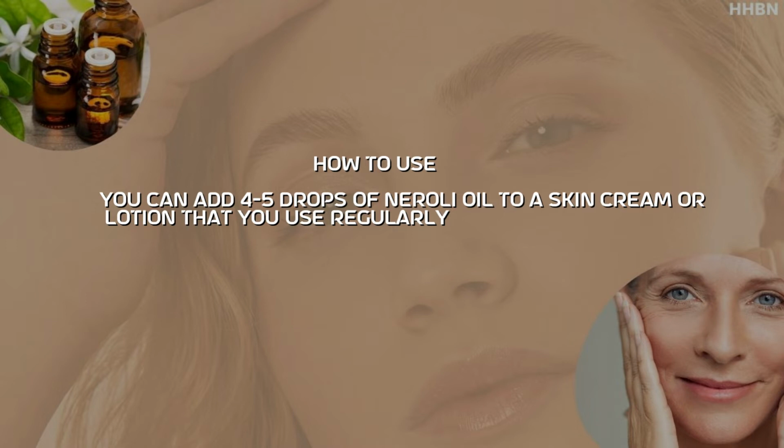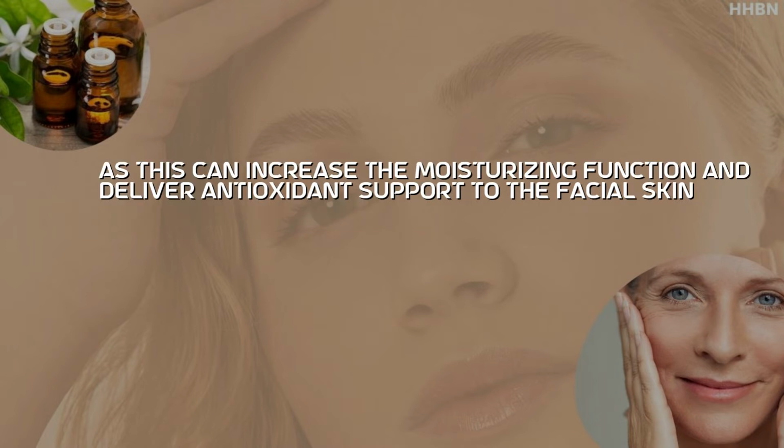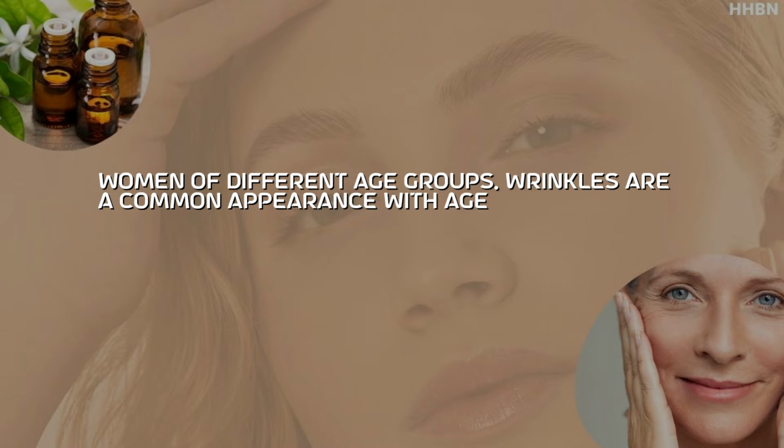How to use? You can add 4-5 drops of neroli oil to a skin cream or lotion that you use regularly, as this can increase the moisturizing function and deliver antioxidant support to the facial skin. Women of different age groups, wrinkles are a common appearance with age.